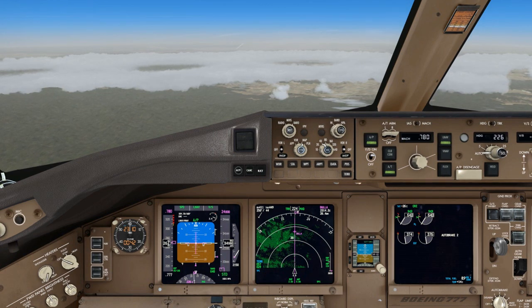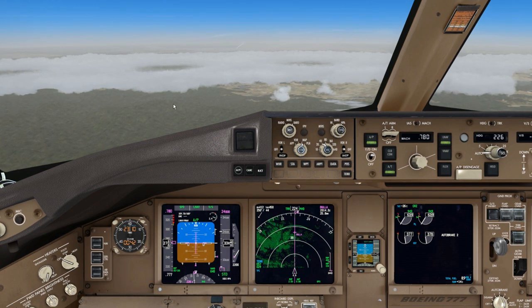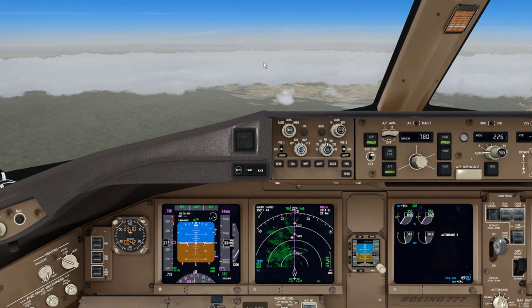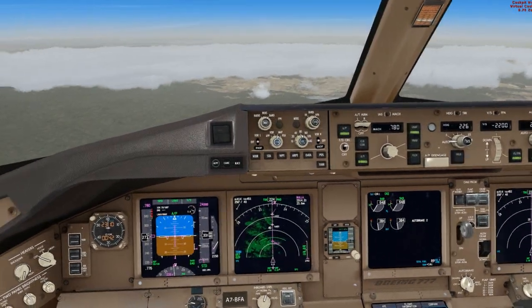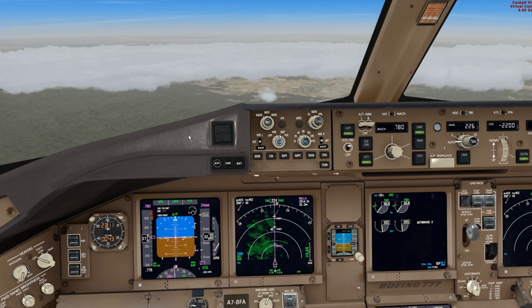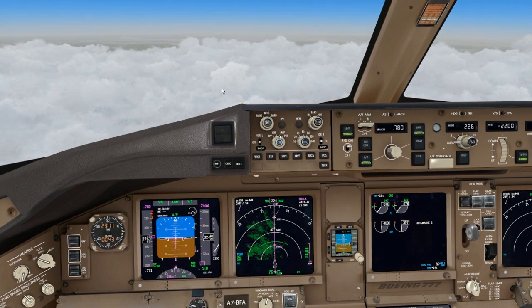Still doesn't match. And now on LI. Now we'll let ActiveSky catch up. We had it in offline mode. Must have lost internet connection at some point. There we go.